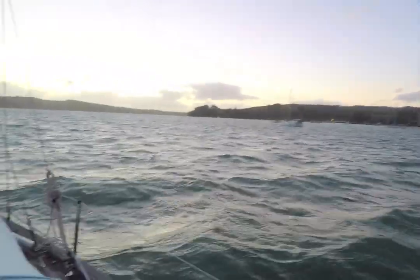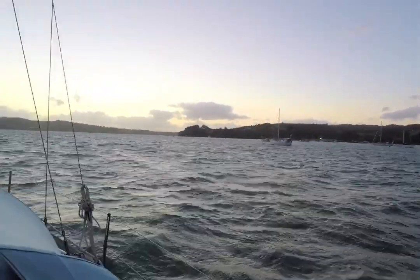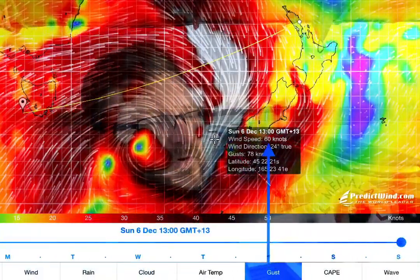It's late spring, beginning of summer in New Zealand. 25 knots of wind, and this is not actually too bad. It's going to be worse next week. We're looking at gusts of 40, 45 knots, so we're not going to be here on gusts of 45, that's for sure. We will be moving somewhere else.